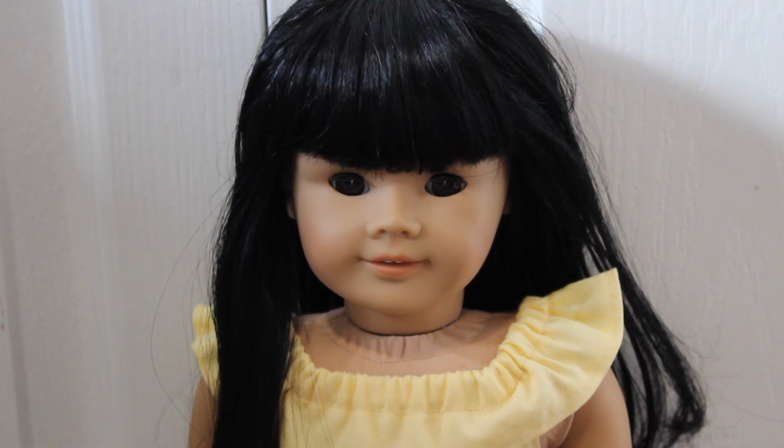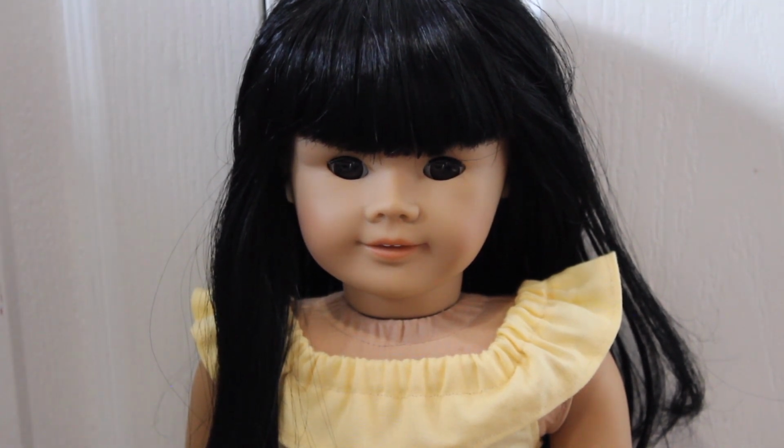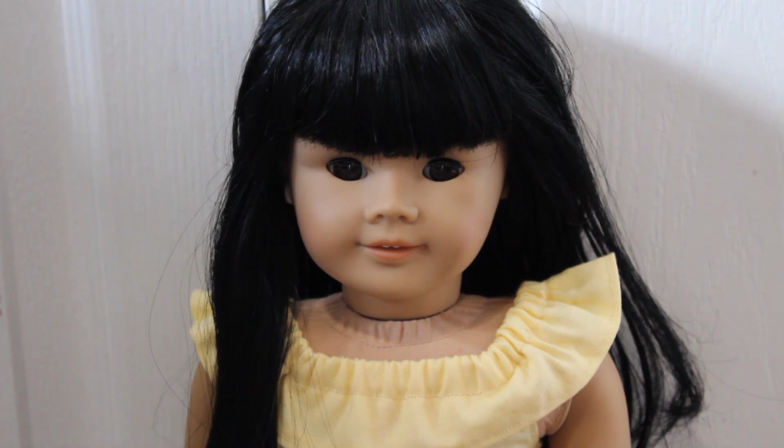Alright, so here she is, all fixed up. I put her in a cute little outfit. Forgot shoes, as I always do. But really happy with how she turned out. I'm so happy I found her. Oh my goodness, I still can't believe I found number 4. Oh my goodness. So yeah, this is my 17th doll.